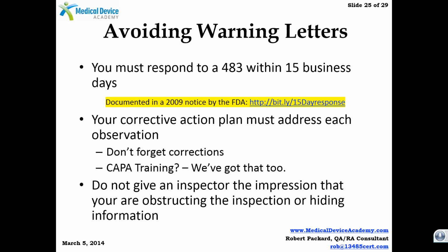I've done so many CAPAs in my day now, I can crank out a CAPA in minutes, but you can't do an investigation in minutes. And you really need to learn how to do investigation. So that's part of the training, 5 different tools I think we provide on how to do a root cause analysis. You want to give the inspectors the impression you've done a very thorough investigation and you've identified the true root cause for systemic problems, and they're not going to ever come back. And you never want to give the FDA inspector the impression that you're trying to obstruct their inspection or hiding information, both during the inspection and in your responses.